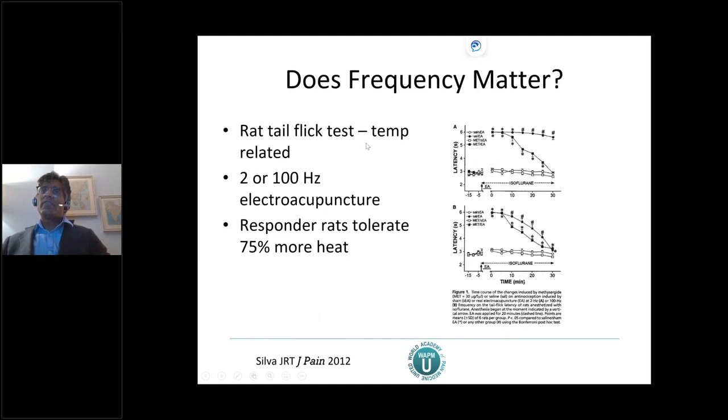Looking at the rat tail flick test, which is temperature related. As the temperature is increased, a rat will flick its tail. And the idea is to put electroacupuncture at 2 different frequencies, either 2 hertz or 100 hertz, and see if rats will tolerate more heat before they move their tail. And when use of electroacupuncture occurs, it turns out that most rats will tolerate more heat in the vicinity of 75%.